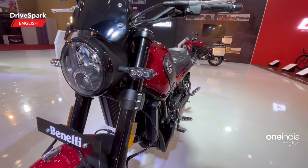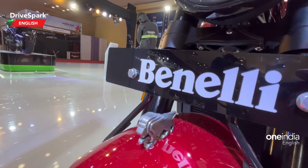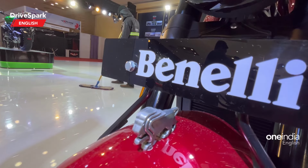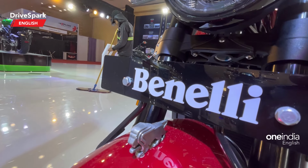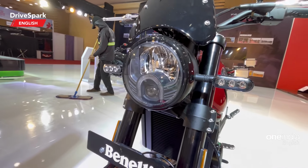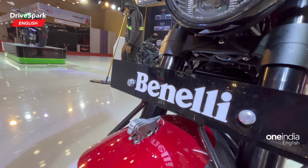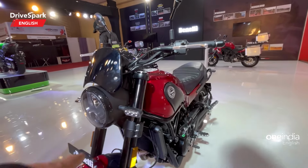On the front fender, the number plate is mounted, and see here is Benelli's emblem that has been placed right on the front fender. It is only made on this motorcycle. There are no other motorcycles in India that come with this Benelli logo right here. So that is it, and that's the front fender.